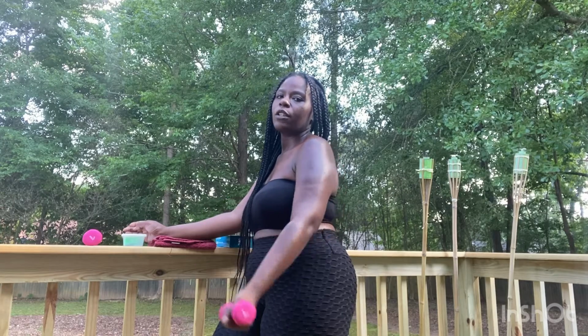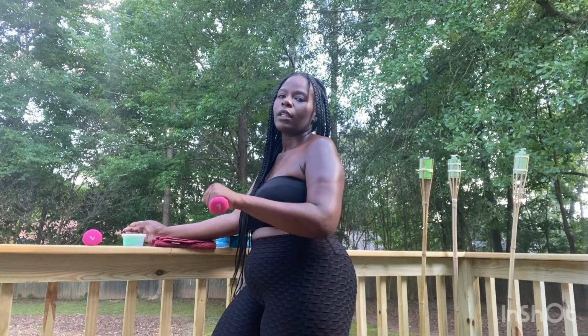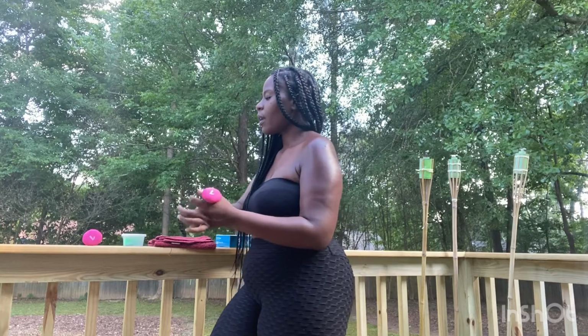Now I'm doing it with my arm bent for the purposes of this video, but you're supposed to do it with your arm fully extended. But this, 20 on each side, 1 pound weight. Hopefully I get to move up to 2 pounds next week.